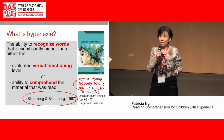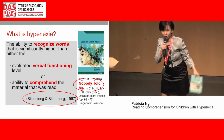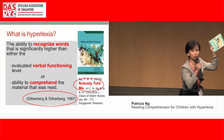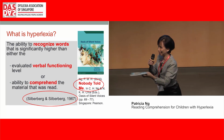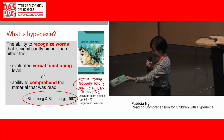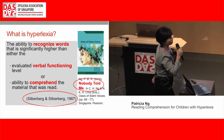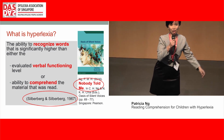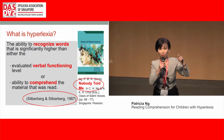I have here another book called Oasis of Silent Voices. It's a collection of short stories of people with special needs. So I'll just pass it around. Maybe I start from that side. I wrote in this book a chapter called Nobody Told Me. I mentioned some of the traits of hyperlexia in my son. So that's the reason why I went into hyperlexia.